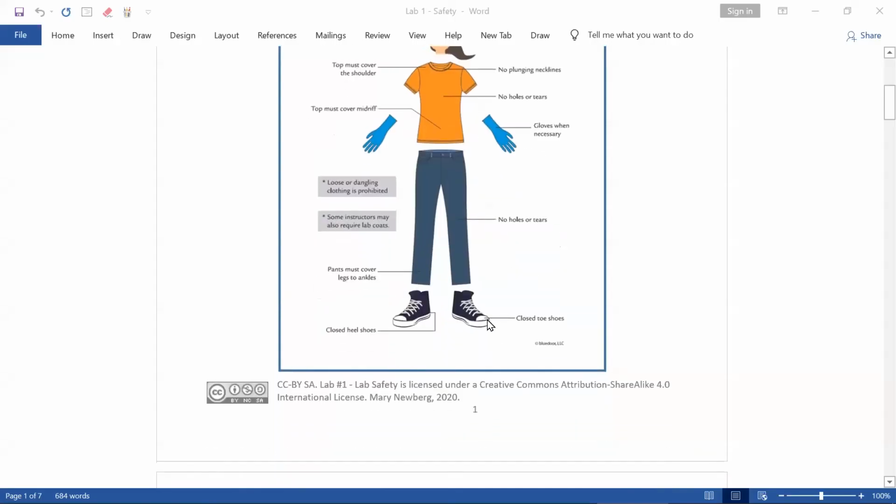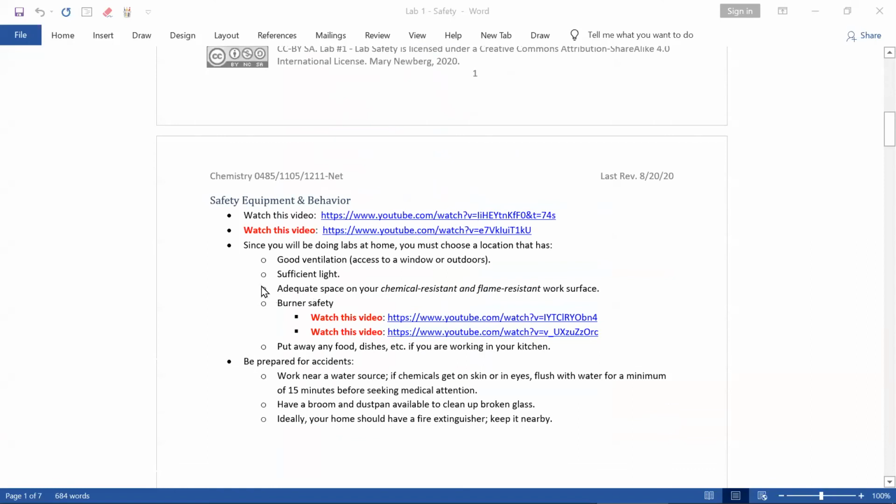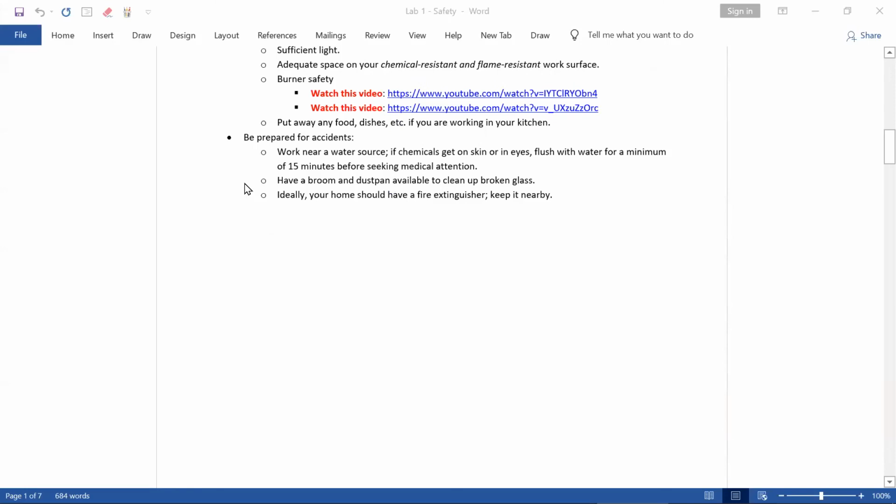also you need to wear closed toe shoes, and your pants, or leggings, should come down to your ankles. And we enforce this. At COD, if we're working with chemicals in the lab, which we do, even water, all students must wear gloves, including the instructor too, which I do. And at COD, if we're in a lab, we provide the gloves to you. Now, there are a couple of videos on safety, and you should watch this. And the ones in red, just to give you an understanding of working in the lab.